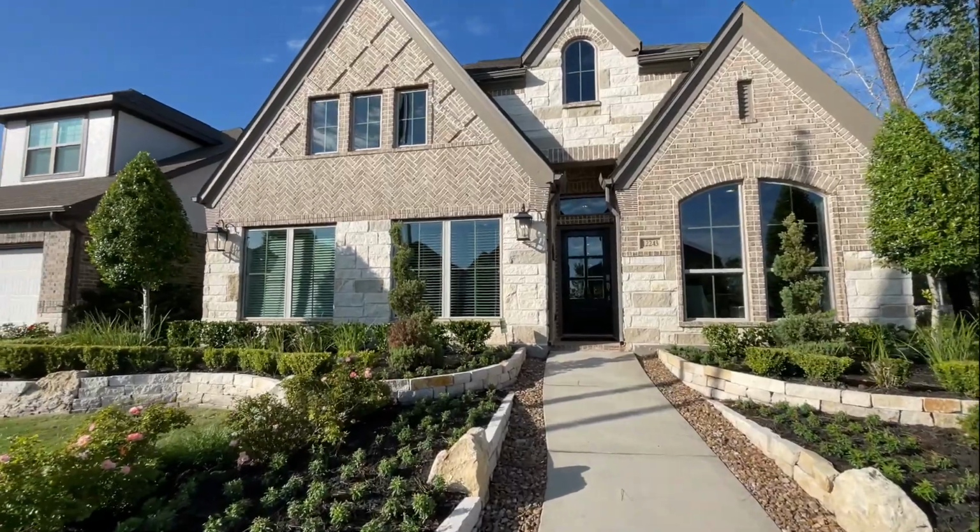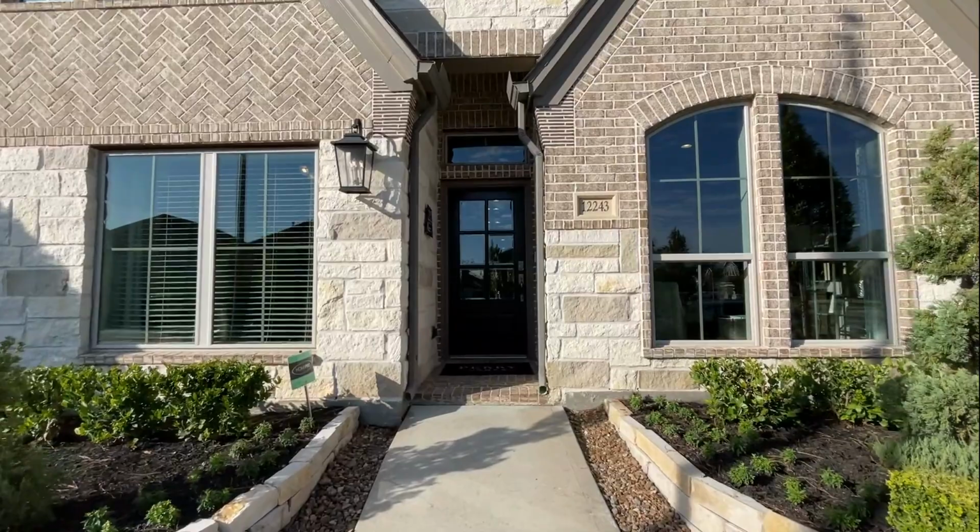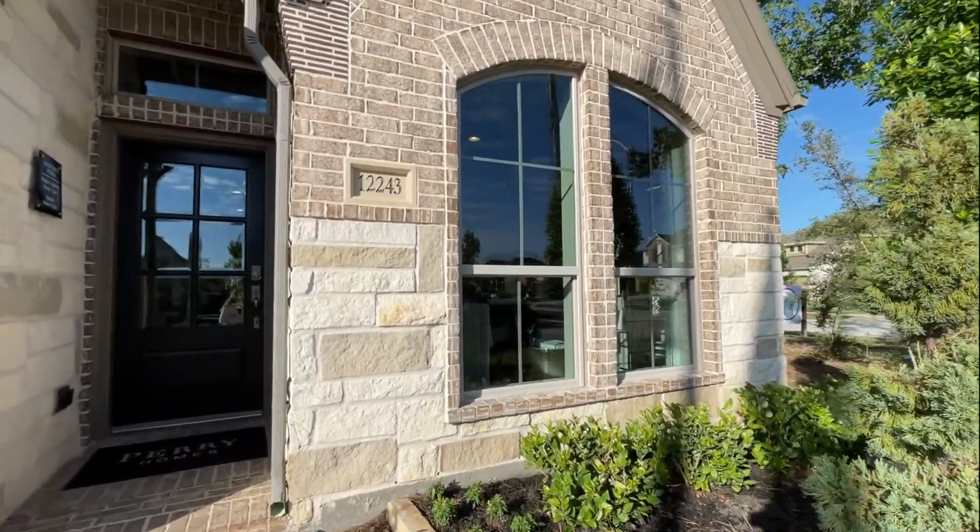So as you can see, Perry's classic steep roof line. Love that. It's very classic, sleek, and modern. And I think the whole plan is in general.